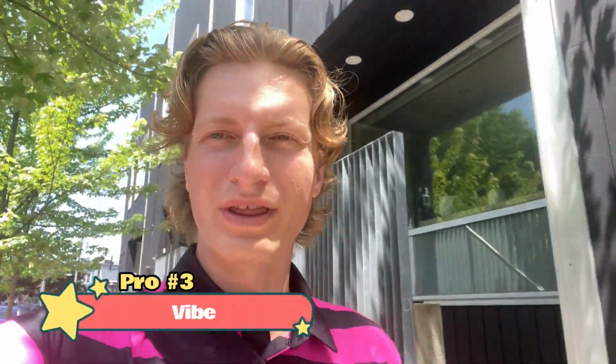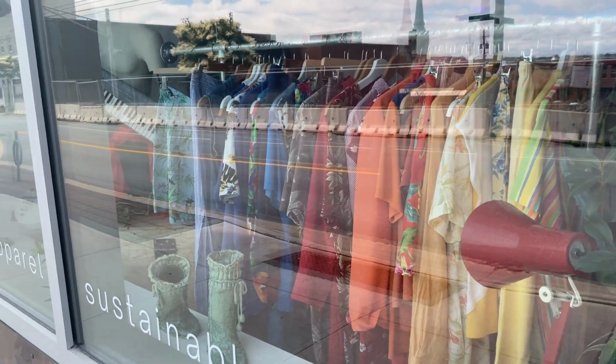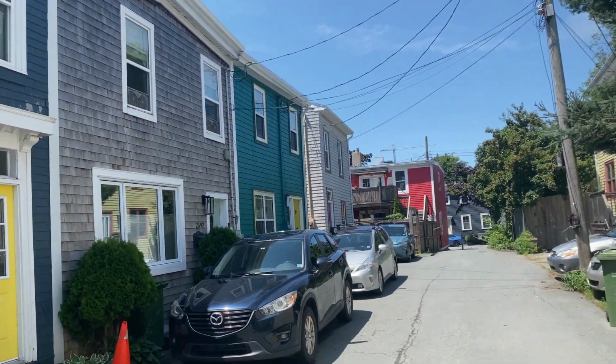Okay, pro number three is going to be the vibe. Now, the North End, out of all the areas in Halifax, I would say has the best vibe. It's got a bit of an artsy culture here, but it's also very family oriented. And this is partially because it does have a lower barrier to entry in terms of price points and whatnot, but it's definitely got the best vibe, a real community spirit. Everybody's out walking around, and you're very close to downtown, so you still have that connection to the downtown core.